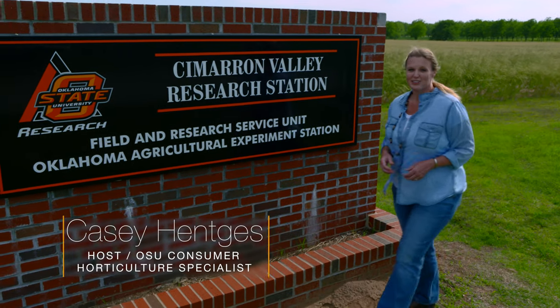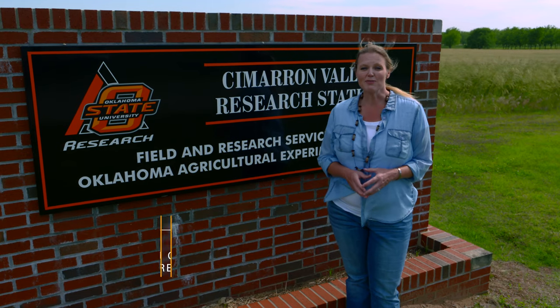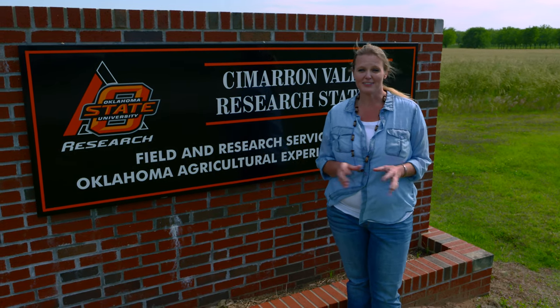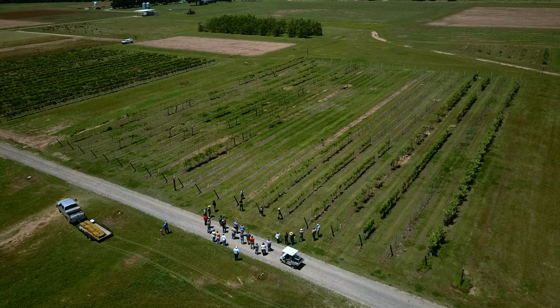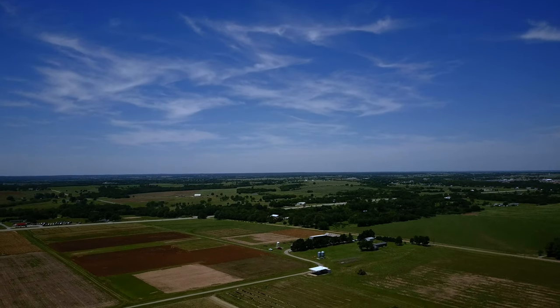Valley Research Station just south of Stillwater in Perkins, and today we're going to look at some of the trials that they are conducting for this season. We're going to look at some rose rosette as well as some vegetables and also some fruit crops.